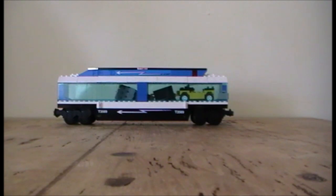So this is T3569 apparently. I bought a whole lot from this internet auction site for £80, that's 80 British pounds of course. Once you then add the VAT and the shipping on, I think I got six coaches in all for probably about £20 each, which is probably a fair price.